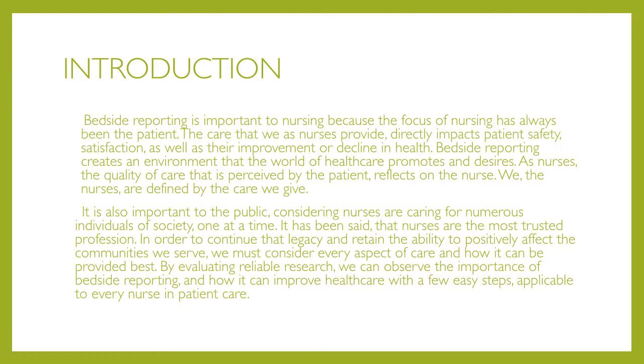health. Bedside reporting creates an environment that the world of healthcare promotes and desires. As nurses, the quality of care that is perceived by the patient reflects on the nurse. We, the nurses, are defined by the care we give. It is also important to the public, considering nurses are caring for numerous individuals of society, one at a time. It has been said that nurses are the most trusted profession.